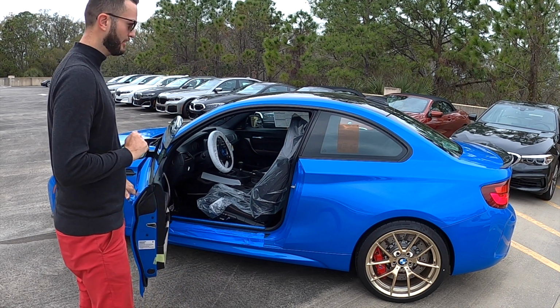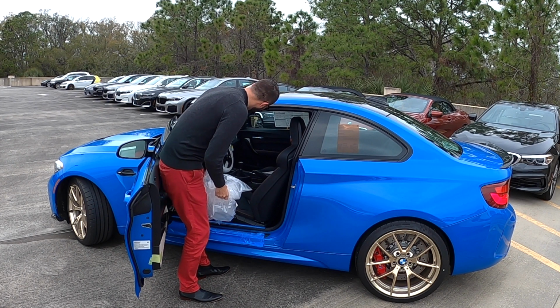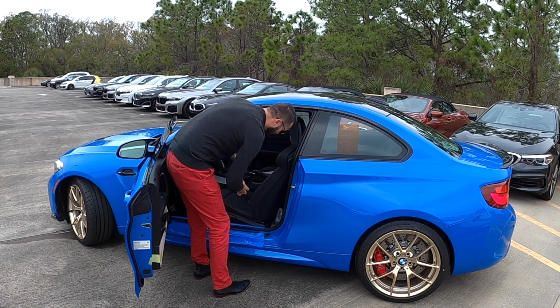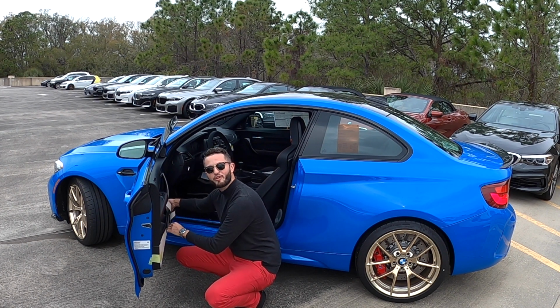I have to unwrap it a little bit so we can kind of go over some of the details, starting off with the plastics. We got to take off the door pieces. This is what you get when you get a brand new vehicle. It's going to be fully taken care of, all wrapped up. You just got to take off some of the compartments in order to show it on the review.